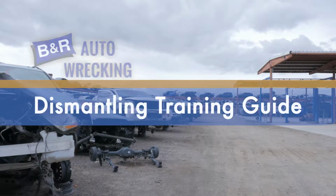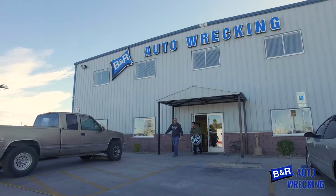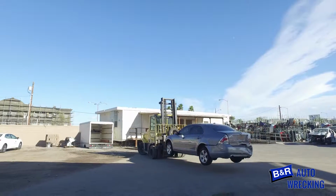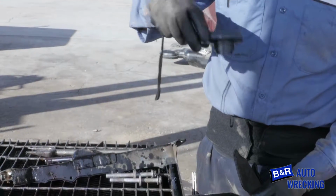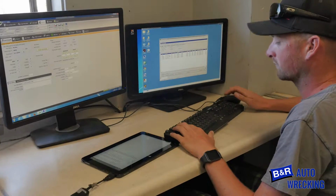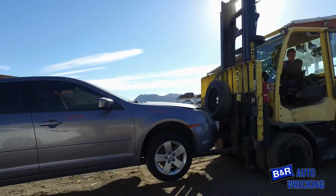Each year, B&R purchases thousands of vehicles from insurance auctions, private parties, and other sources. Upon arrival at the wrecking yard, each of these vehicles undergoes an inventory process during which it is assigned a stock number, photographed, and then the sellable parts are entered into PowerLink, our inventory management system.